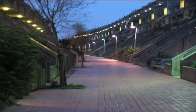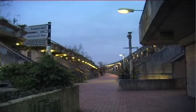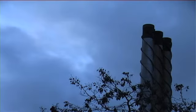One of my neighbors said to me, I can't remember which at the time, oh my God, it's like Alcatraz. But I don't think it's like Alcatraz. I love it. I really love it. I think it's a very beautiful piece of architecture. It looks like a 70s science fiction film, really.